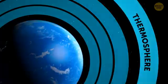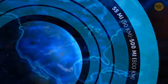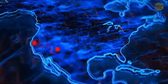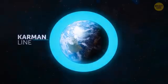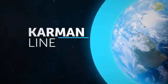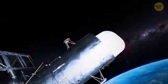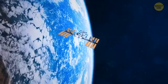The next layer extends from 55 miles above sea level to about 500. That's a little more than the distance between Las Vegas and San Francisco. Kármán line is situated in this layer of the atmosphere. This is the boundary between our planet and space. The thermosphere is where all our spacecraft and satellites fly. It's also home to the International Space Station.